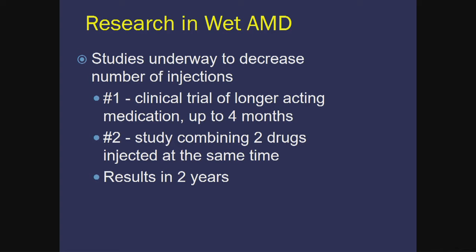In addition to the drop trial where we're trying these eye drops, we are looking at 2 other trials. One is a trial to look at longer acting medication. Can we get a medication to inject that lasts 4 months instead of 4 weeks? This would be a great improvement. So that's a study that's also underway. And the second study that is underway combines 2 drugs in 1 injection. So that's a very appealing idea.